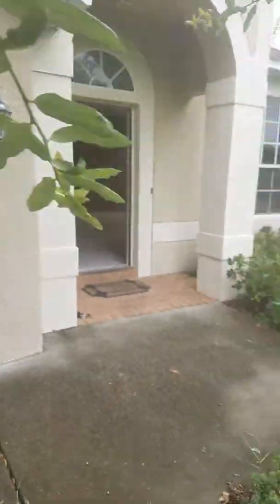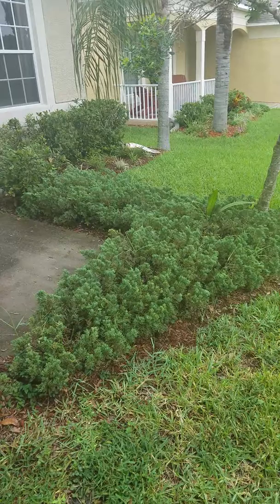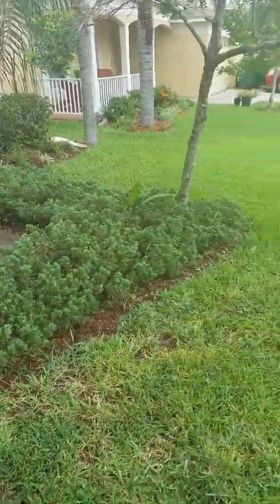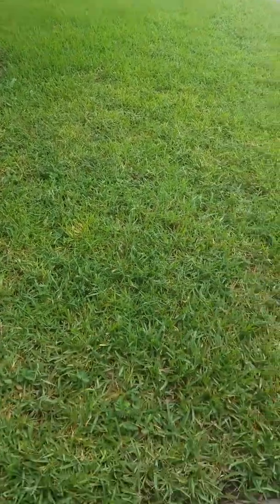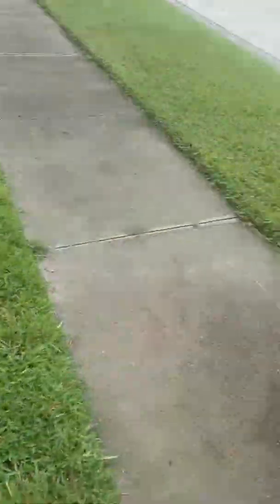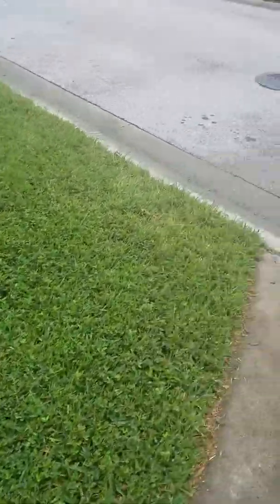3031 Downing Street, Downing Court. Landscape looks okay. I mean, it's got a lot of weeds in it, but grass should be okay per the HOA.